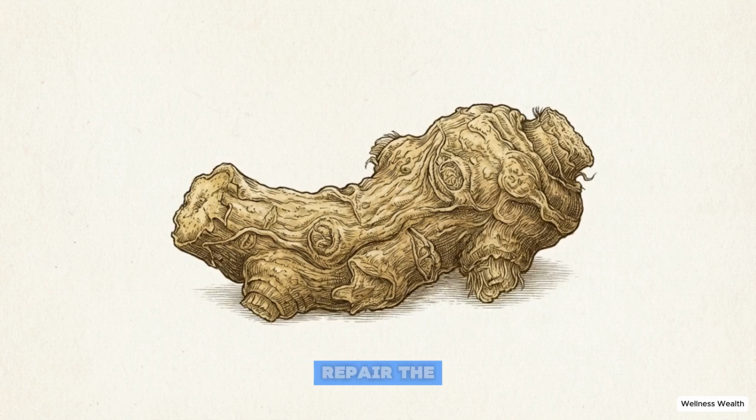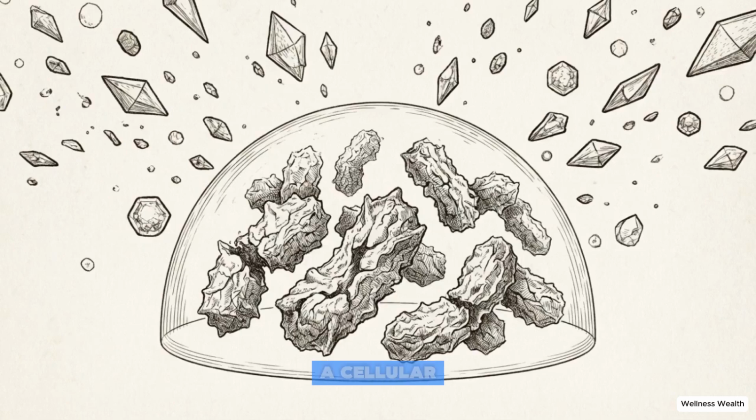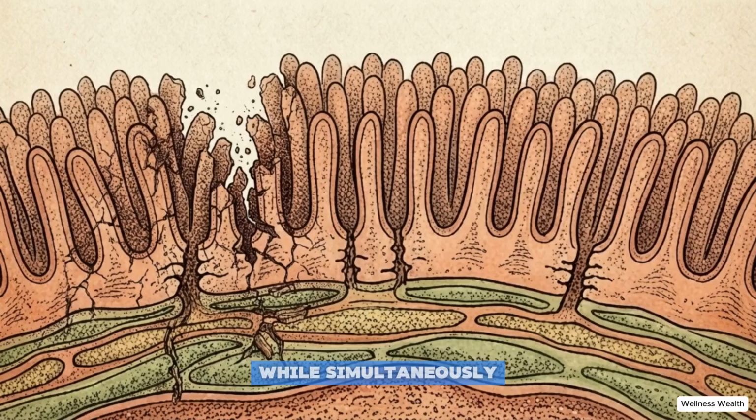To actually repair the damage to the intestinal wall, you have to look at golden seal. It contains the highest natural concentration of a compound called berberine. Berberine activates an enzyme in your body called AMPK. AMPK is a cellular energy regulator that starves harmful bacteria of the sugar they need to survive, while simultaneously stimulating the repair of your intestinal lining.